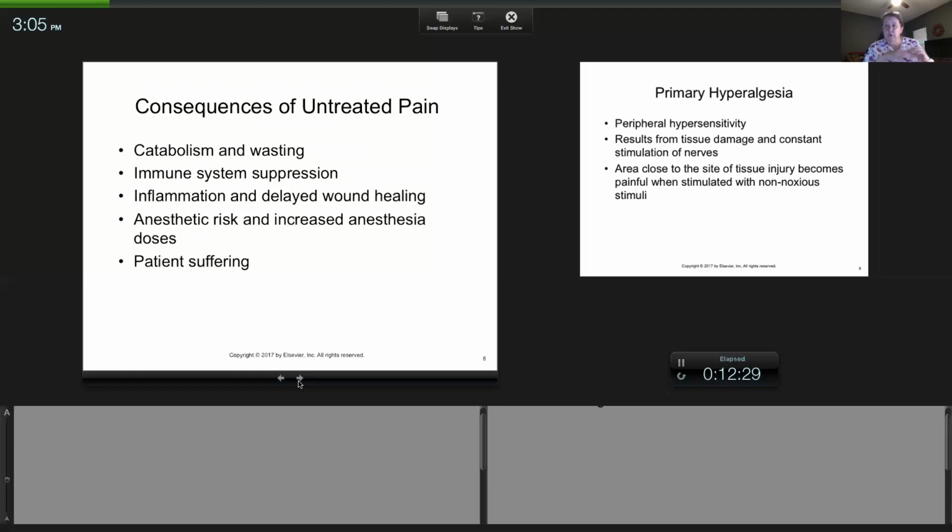Immunosuppression. So the immune system is being taxed when an animal's in pain. It's going to make that animal more susceptible to infections because the immune system is being compromised. Inflammation: if a wound is inflamed and it continues to be inflamed, it's not going to heal as fast. If we treat the inflammation, the wound is going to heal much faster.